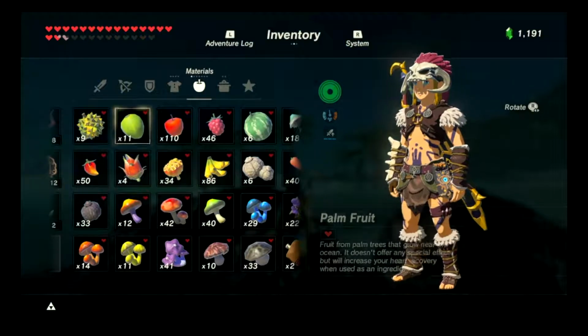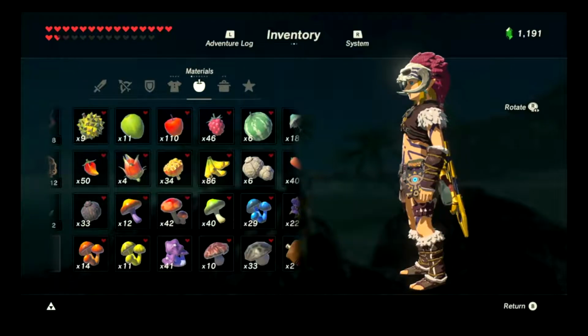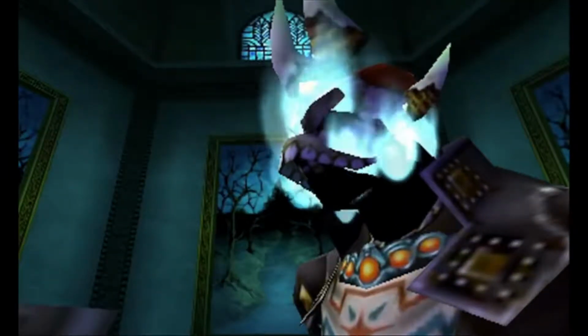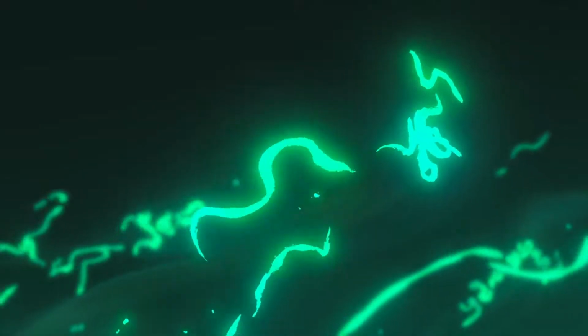Then there is imagery potentially relating the Zonai to Ganondorf. The barbarian armor references a warlike tribe in the Faerun region, where most of the Zonai ruins can be found. Meanwhile, the red hair and scroll mask resembles past designs of Ganondorf. Plus, this gear increases Link's attack power, and Ganondorf frequently wields the Triforce of Power. With that information laid out, let's see how it fits into the trailer.